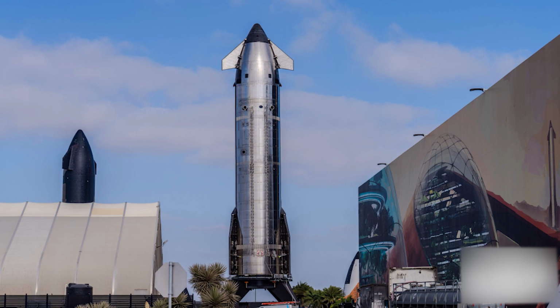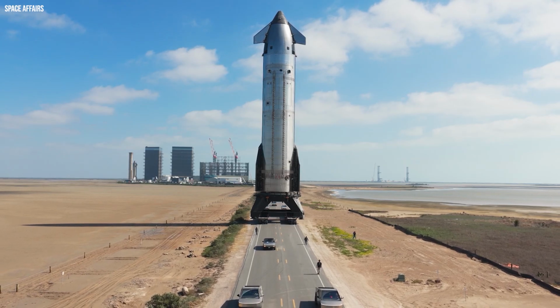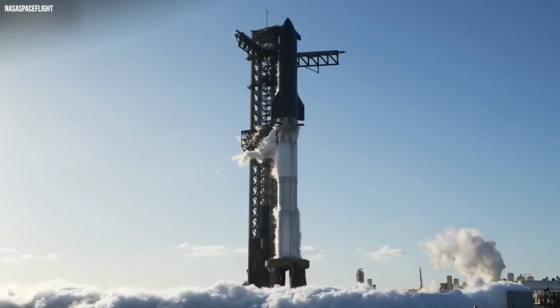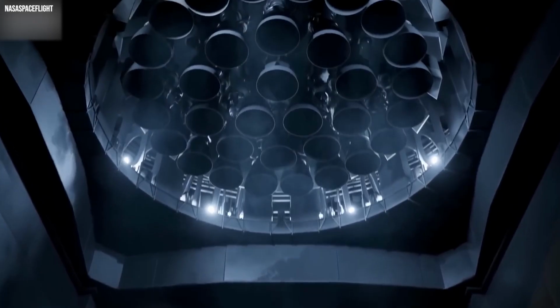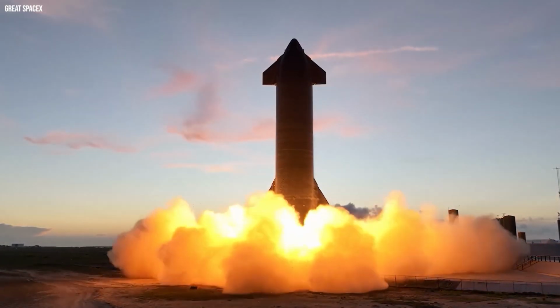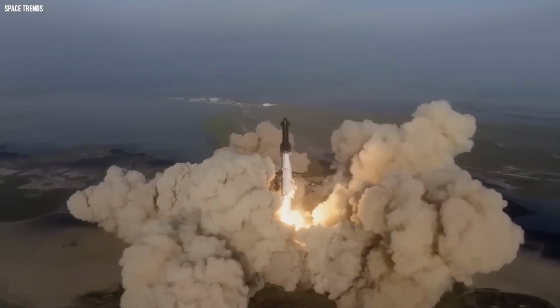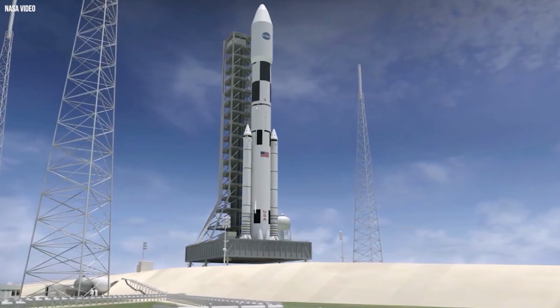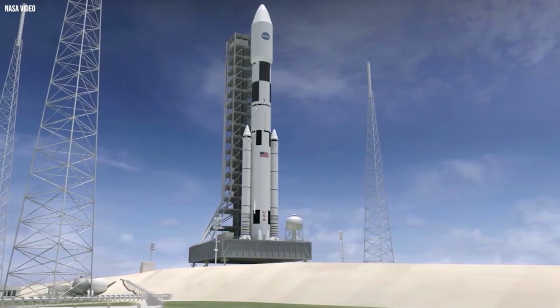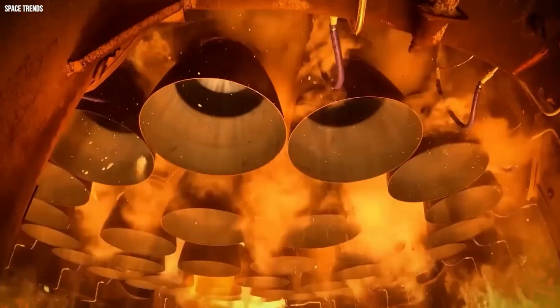The fully stacked version 3 Starship stands 408 feet tall. It is the largest, most powerful rocket ever assembled, and it is designed to be fully reusable. Every piece, the booster, the ship, everything comes back and flies again, at a projected cost of $2 million to $10 million per launch. For context, NASA's Space Launch System costs roughly $2 billion per launch and is entirely expendable. Every engine, every tank, gone.